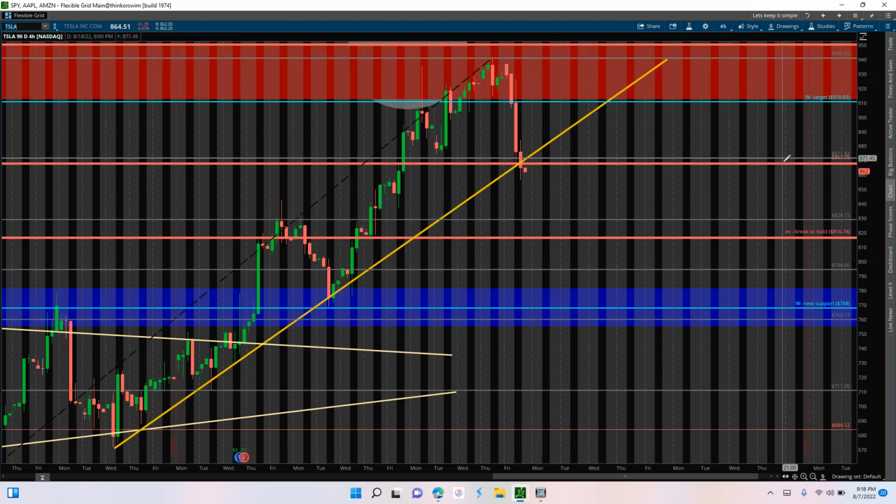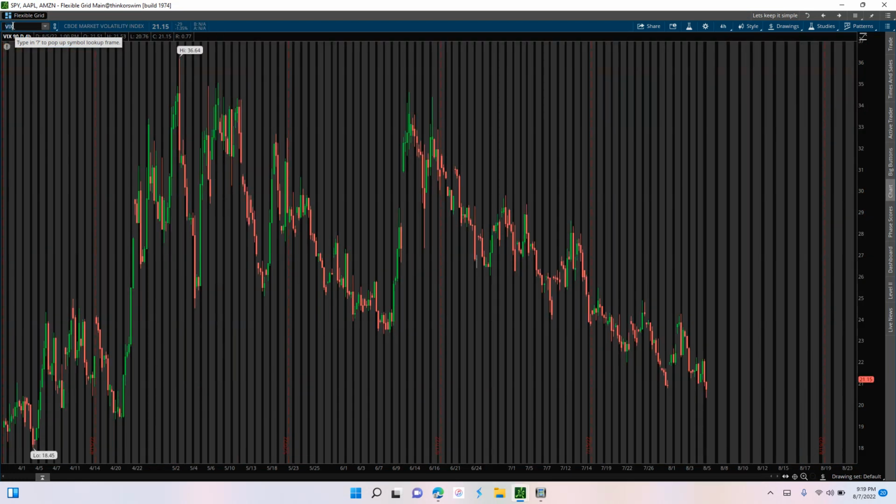Okay? Again, your key level, 867. Below 867, you can target 816, 830. Above 871, you can target 910. So just wait to see where it's going to hold. Your key level, 867, we break or hold. That's for Tesla. Let's look at the VIX.